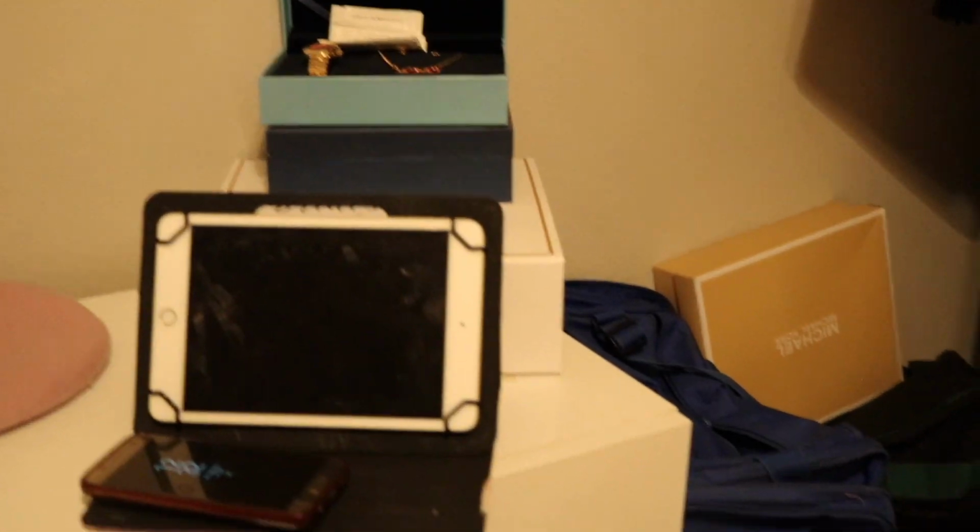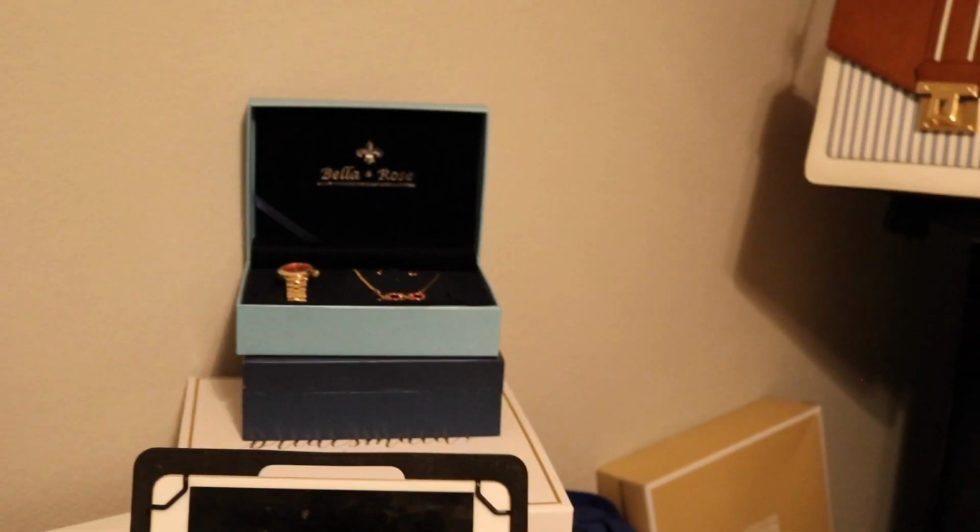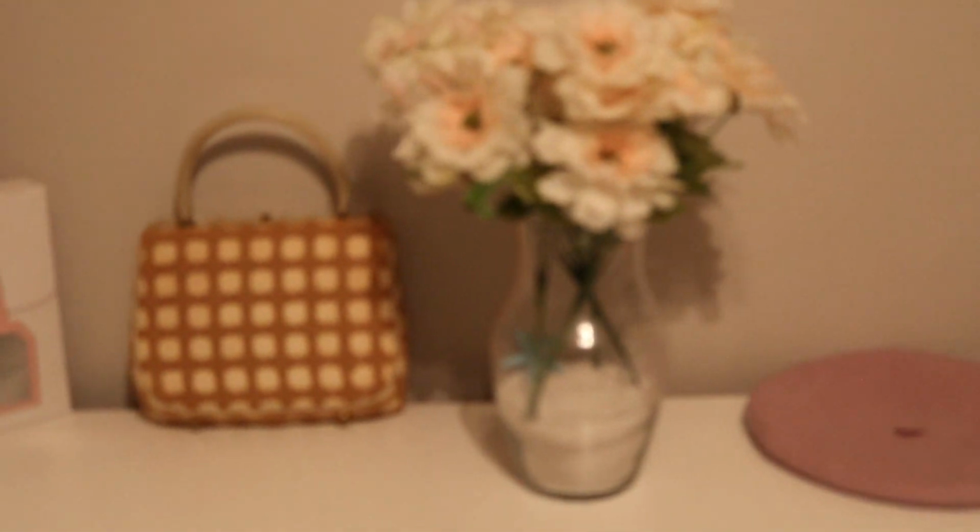And then this is paperwork, my printer, and my old laptop. And then here, that's my iPad, my phone, and I just have a little watch box thing open. Why is this up here? Okay, so I just have that there, and then I have a hat, and my flower that you always see in my video.